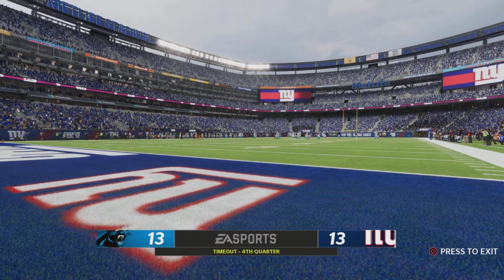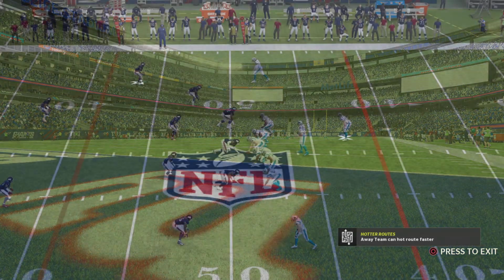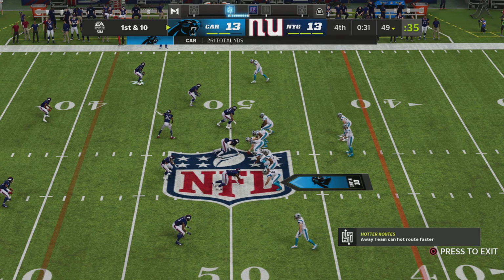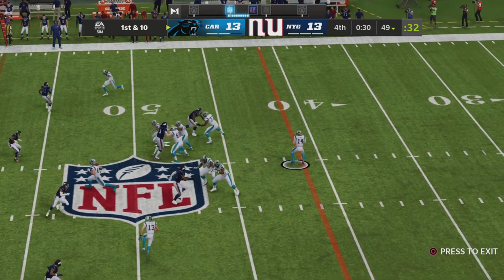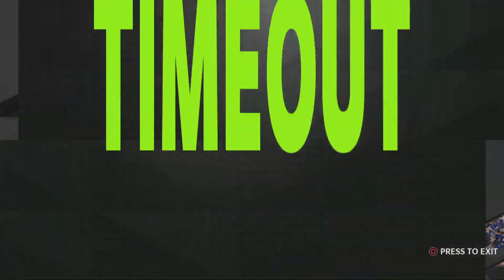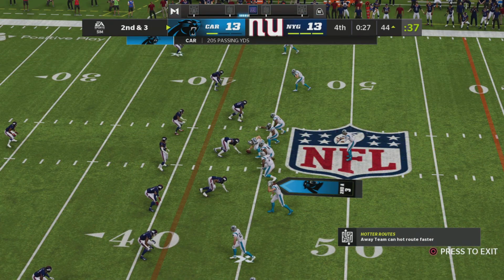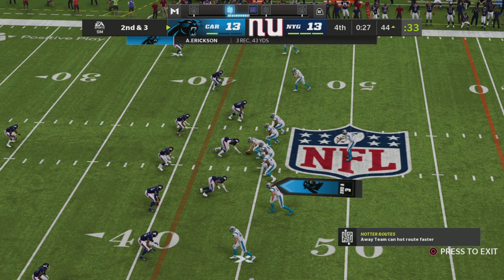Now the Panthers going to use the first of their timeouts, as they'll stop it with a little over 30 ticks to go in the football game. Back-to-back good plays have them on the move on 1st down. Now Darnold. Catch made. Erickson over the middle. The Panthers going to use the second of their timeouts, as they'll stop it with 27 seconds showing on the clock.